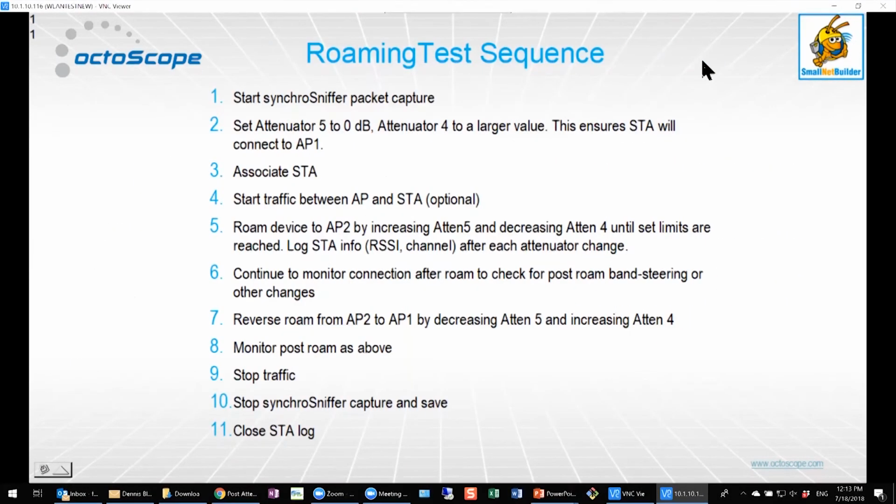Let's go back. So the roaming test sequence. This is all done through a Python script using the APIs that octoScope has developed. The first thing I do at the very beginning, once I initialize the systems, I start capturing, because I want to see everything from the initial association to the end. So, cradle to grave for the whole roam. So I start the synchro sniffer packet capture, set the first attenuator to 0, set the other attenuator to a larger value, so I make sure that the station connects to the root node. Associate it, start the traffic, roam the device by cross-ramping the attenuators.